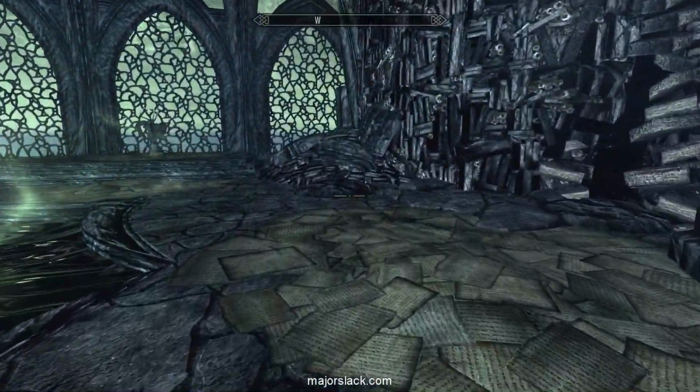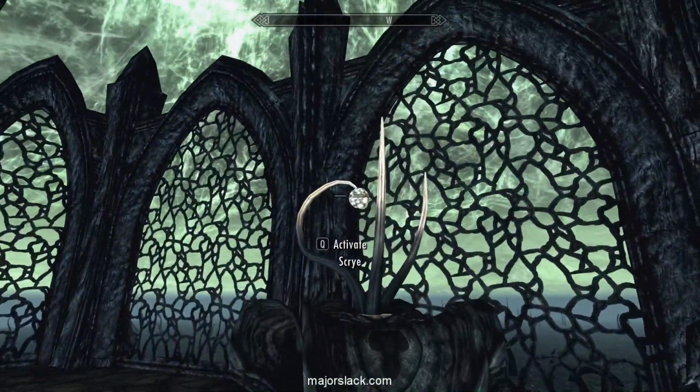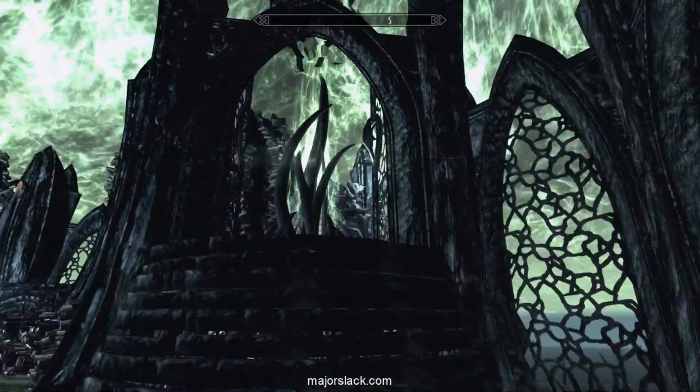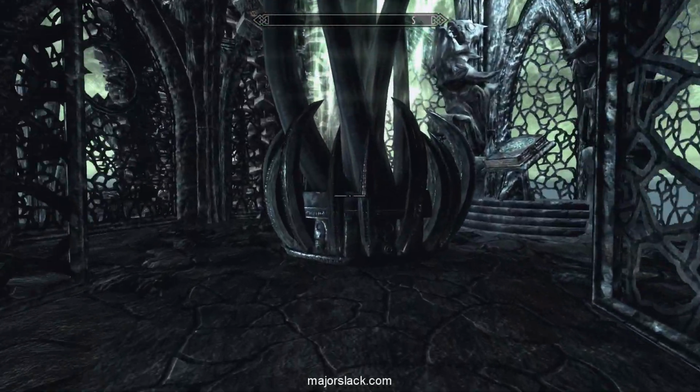Swing around this side. Hit this switch here. This will open up the stairs. The other switch over there opened up the door here, in case you're wondering. You have to do that. Go up the stairs and you're home free.